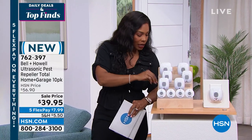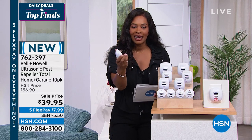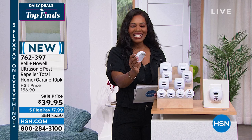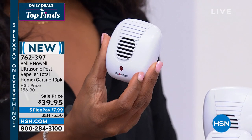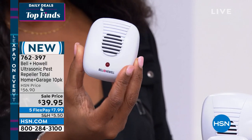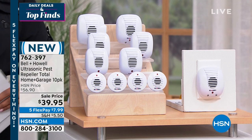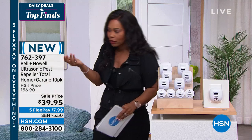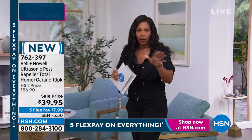So I love that you plug these in. This is how you install it. You plug it in. That's the install, that's it. And this little red light will flash to let you know that it's on and it's working, but it emits an ultrasonic sound that the pests can hear and they don't like it, and it drives them out without you having to use those traditional methods like chemicals or traps or those kinds of things. So that's coming up, a really great price.